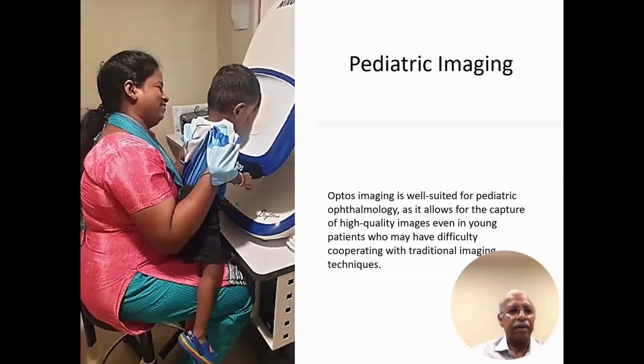Here, pediatric imaging is something where we found a lot of difficulty in looking at the pediatric fundus. But once we've got the Optos system, we really find that pediatric imaging has become very easy for us. Here is the photograph, where the mother was able to get the child into focus and get a beautiful picture done. So this is something that we find very useful in our practice. Pediatric imaging has been a bugbear, and that's been made very easy.